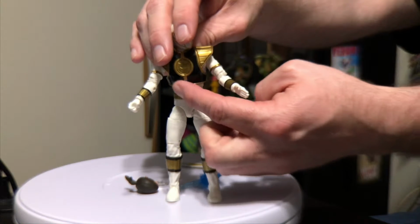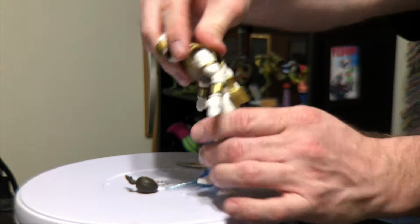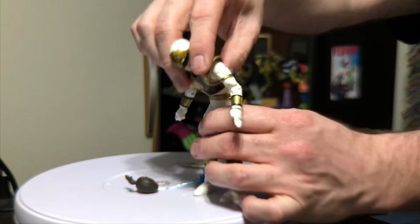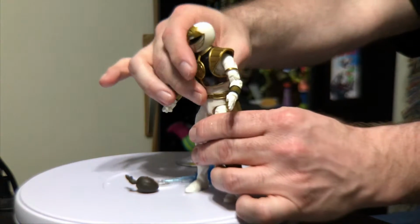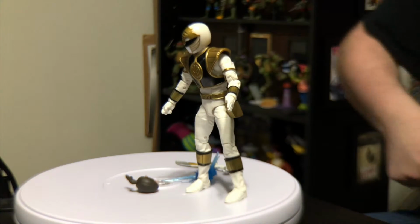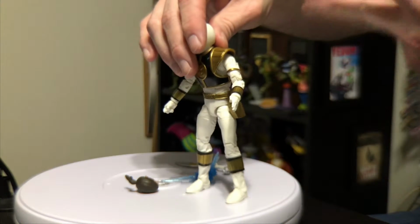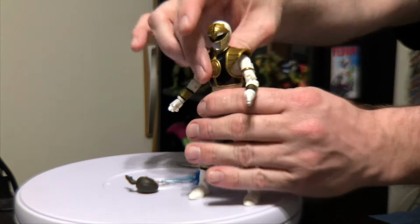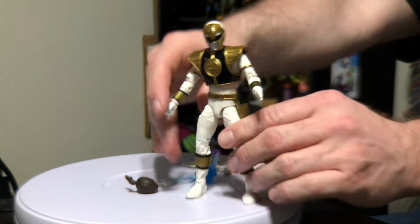Now, one thing I thought was very interesting. With most figures, they give them the ab crunch. They didn't. They gave this a different style ab crunch. Usually the ab crunching is in the ab. They actually put it down here at the waist, so it's a little bit different. I think it's more natural. It's more accurate, I would believe, physiologically, as a person.